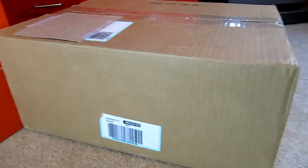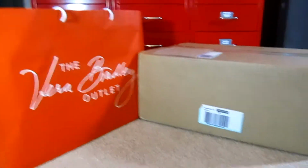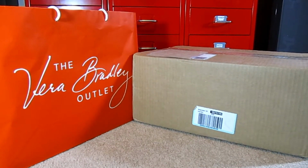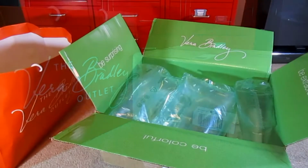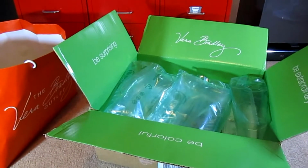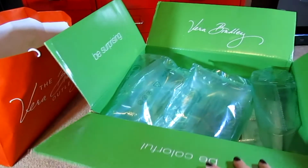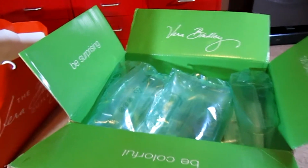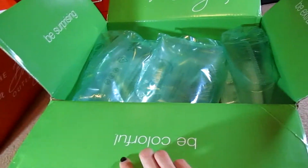store. So I'm actually going to open up this box first, but I'm not going to do it on tape because I'll probably cut myself trying to open the box. It wouldn't surprise me. So I will be back with the box open. I opened the box and didn't have any accidents. Now this is my first Vera Bradley purchase from VeraBradley.com, so I'm really excited about opening this box. I love the box. It's so colorful and bright.